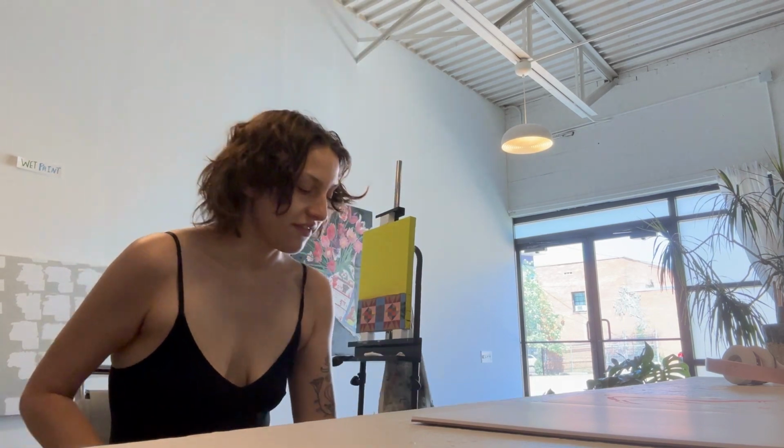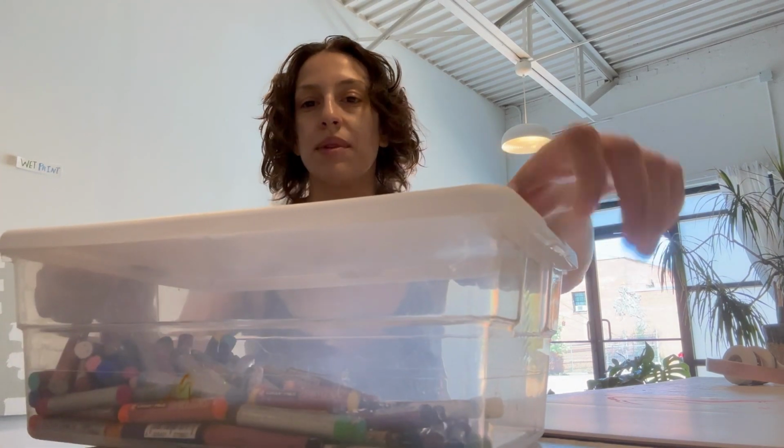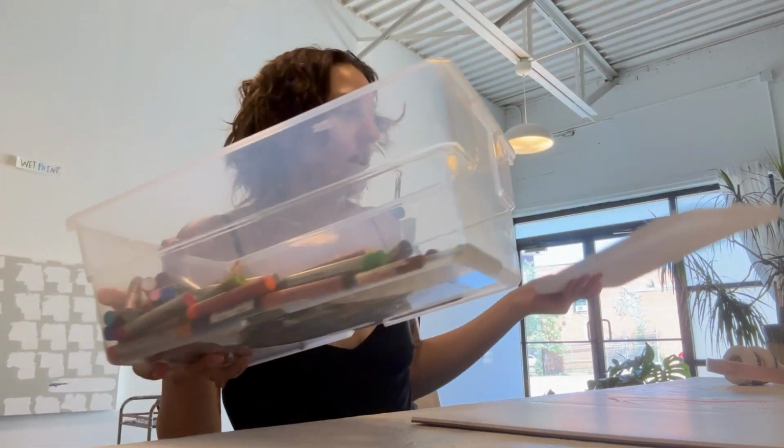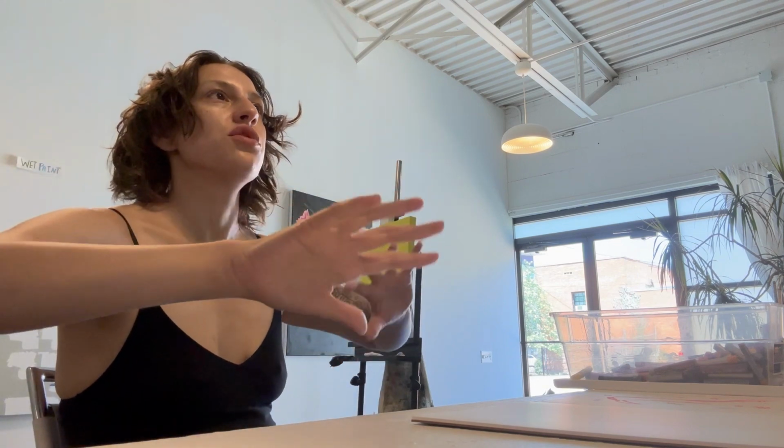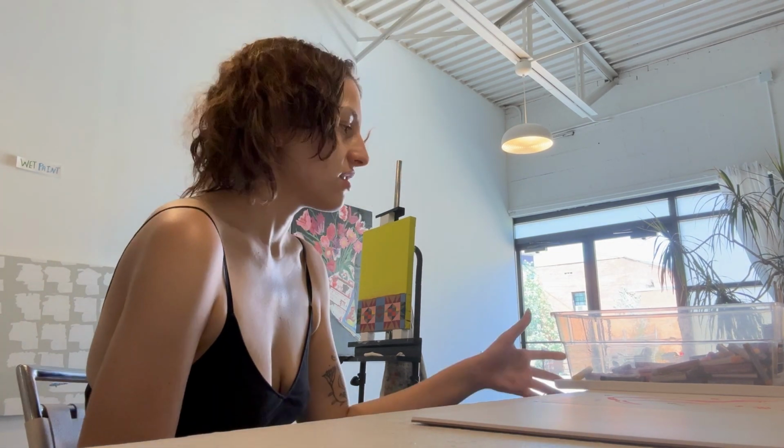I also have a show in New Hampshire that I have to get ready for. The premise is that I'm displaying a bunch of oil pastel drawings on this one wall. I want to have this kind of overwhelming sensation of looking at so much information. But when you have to make a piece that has a lot of information, you have to make a lot of drawings. So basically anytime I have a little downtime in my studio, I'm making drawings for this show. So let's get started on that.